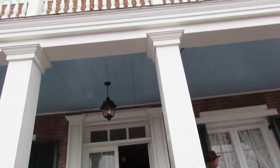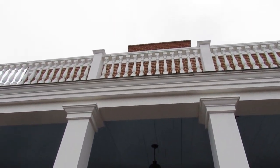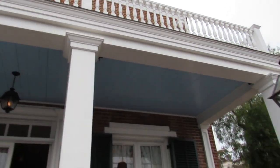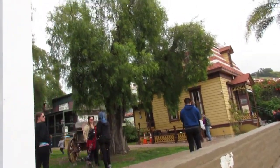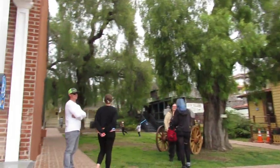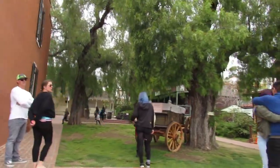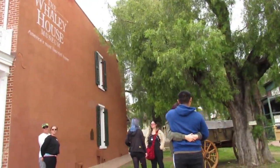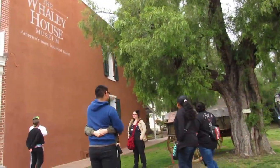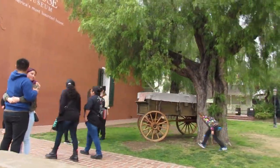And they've got an upstairs which has a theater. This side is the theater. I'll just show you that from across the street. America's Most Haunted. Yeah, there's a lot of stuff that happens in there. So you can walk around the grounds here. So let me know if you see anything.